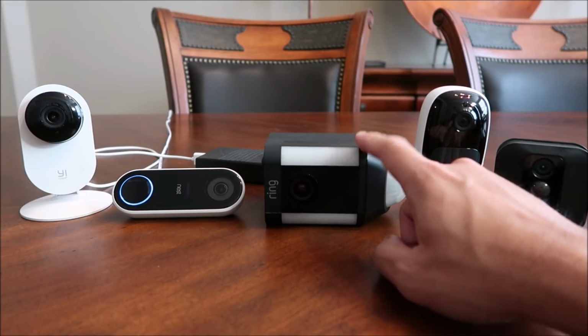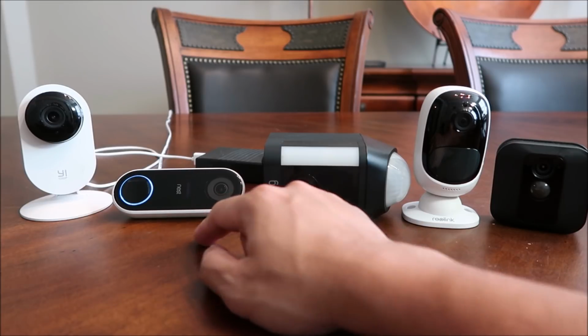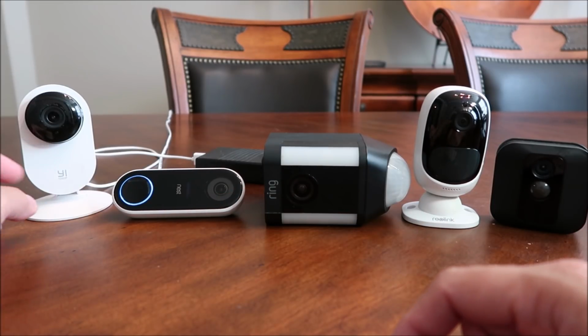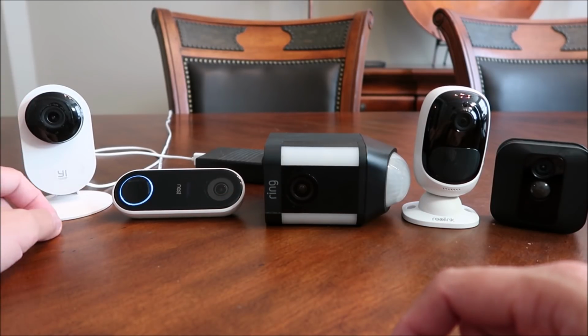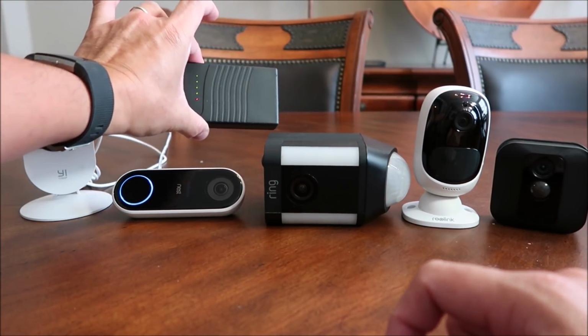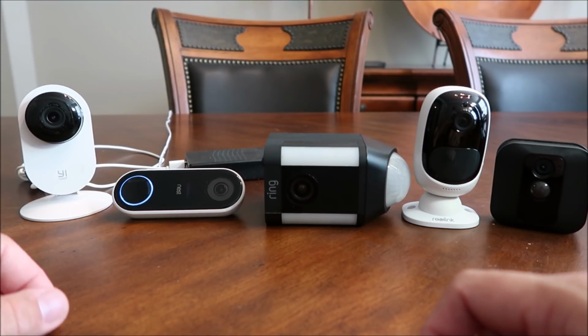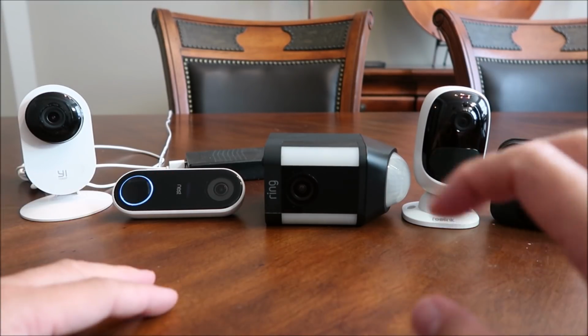But we are only going to test one thing: if there is a delay in notifying us when motion is detected. I think everybody agrees that we need to get notified as soon as possible if there is some activity going on with the cameras. Real-time notification can be the difference between a crime committed and crime prevented.